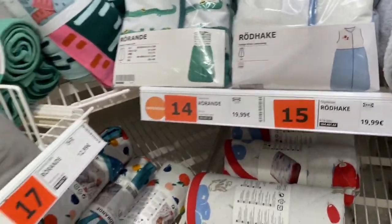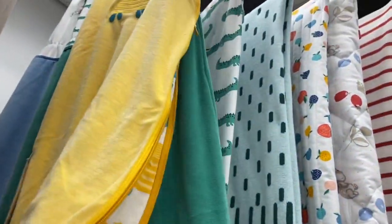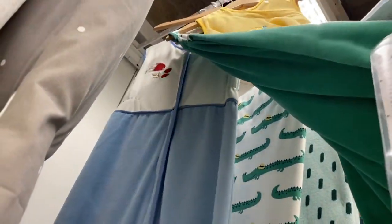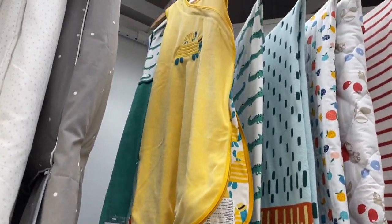And that's actually a really good price, €19.99 for a sleep sack. They usually go for pretty expensive in other places. But then they have this cute one as well here with the turtle for a smaller baby, more like an infant baby. And then they have the actual sizes of the alligators and the bunny.